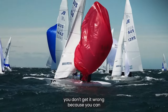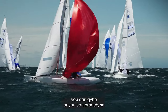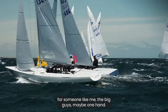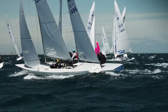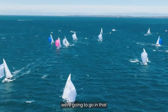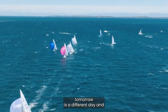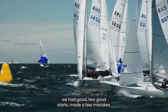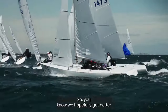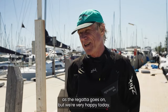Well, you've got to be careful you don't get it wrong, because you can jibe or you can broach, so two hands on the tiller for someone like me. The big guys maybe one hand. Well, I think the forecast is less wind, so we'll see how we go in that. We were pretty quick today, but tomorrow's a different day, and we had two good starts, made a few mistakes. So, you know, we'll hopefully get better as the regatta goes on, but we're very happy today.